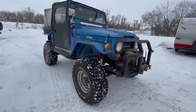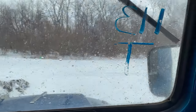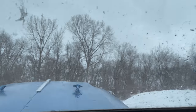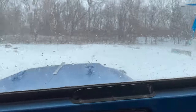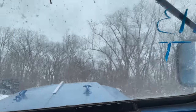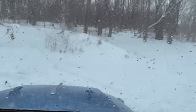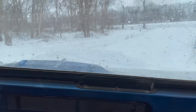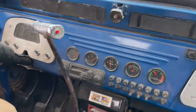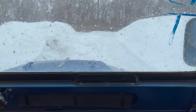Today I'll be riding with Daryl in his FJ40. Idling. I'm gonna see if it'll crawl up this hill or not. Doesn't look like it.